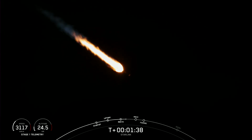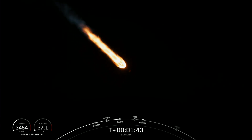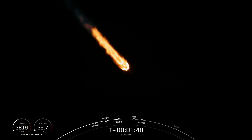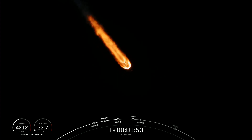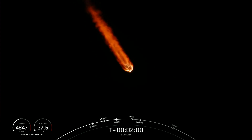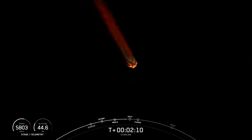So now we're about 1 minute away from a series of back-to-back events: MECO, or main engine cutoff, stage separation, SES-1, or second engine start 1, and then fairing separation. MECO is where all 9 of the Merlin engines on the first stage shut down. And then stage separation is when the first and second stages separate from one another. SES-1 is where we light the Merlin vacuum engine on the second stage. And then fairing separation is when the 2 fairing halves separate and fall away from the second stage. So let's keep an eye out, as these events are going to happen in quick succession.